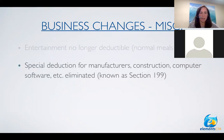Another deduction that you may have benefited from if you were, for example, a software writer or in the construction or manufacturing business, is a nice deduction on your personal return for a certain percentage of your income, which is known as Section 199. Because of the new 20% deduction for pass-through entities, which Adrian will provide an example of in just a few minutes, this Section 199 deduction has been eliminated.